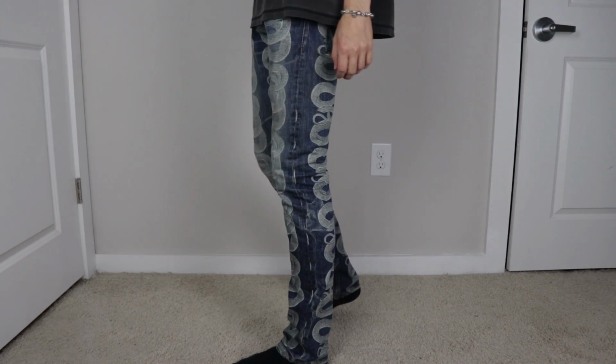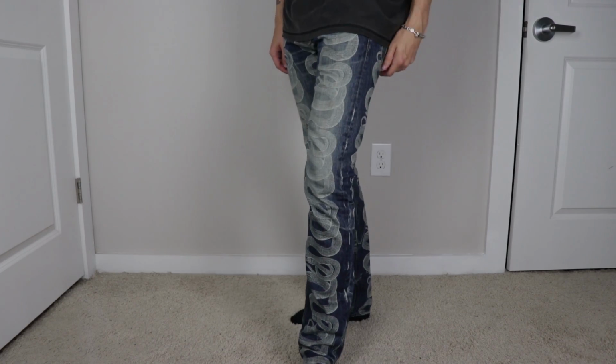I couldn't pass up on the price either, and for Japanese denim that cheap with a really cool design, you can't pass up on it. It's such a good deal. But anyways, let's hop into the next couple pairs. I have two pairs I want to show at the same time, so let's just get right into that.